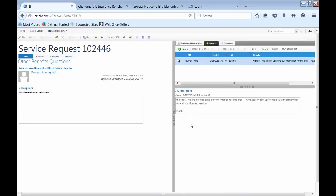So in this case, the technician, who's Henry, sent back information to Bruce that he can see up here on the portal, with the objective always being that they don't have to call back in for status, which just drains the resources of any of the service desks. So lots of information that they've provided up here as well.